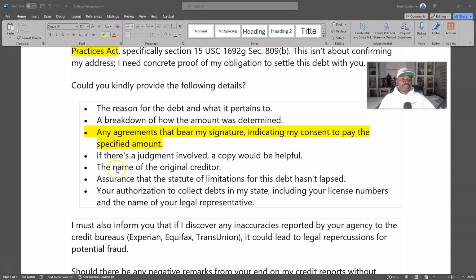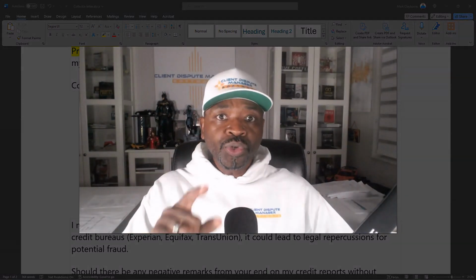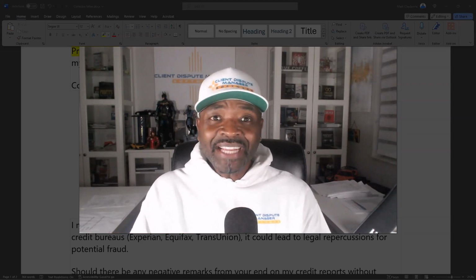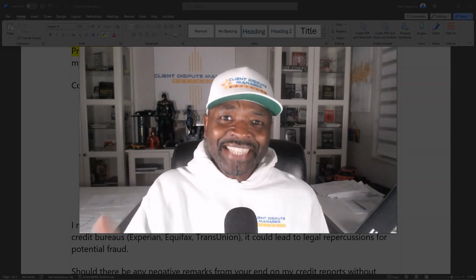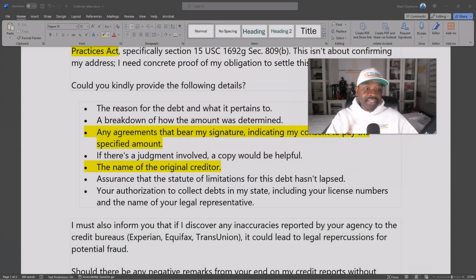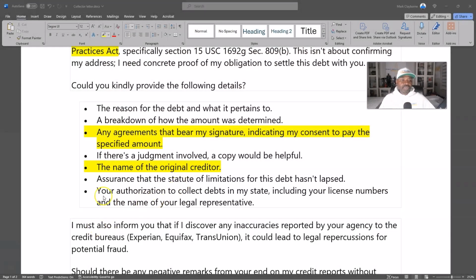All right. So if there's a judgment involved, send me a copy would be helpful. The name of the original creditor, they definitely got to send you that. Assurance that the statute of limitation for this debt hasn't expired. That's very important because the statute dictates if the debt collector can still sue you. So you're asking the debt collector to send some information about the statute because you want to know, can they take me to court? Can they sue me for this debt, right? So the statute is very important, and every state has a different statute, and that's for another video.